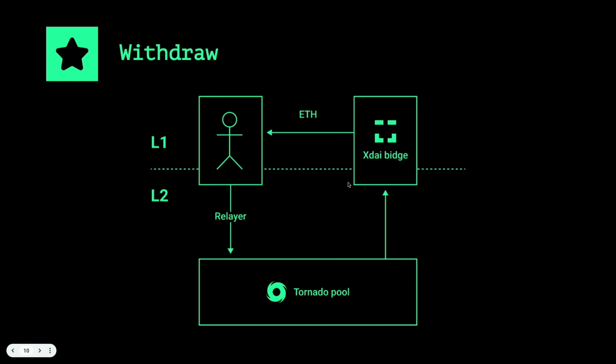Withdrawal functionality is basically the same as transfer, except that you generate this data and give it to the relayer, who initiates the transfer on the Tornado Cash pool. Then it sends it back to the bridge relayer, which is operated by the xDAI team, and it unwraps the Ether from Gnosis Chain and puts it back into your account on mainnet.